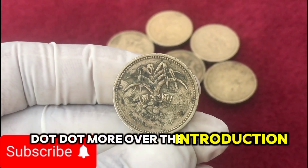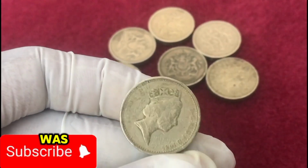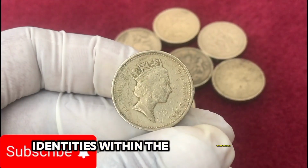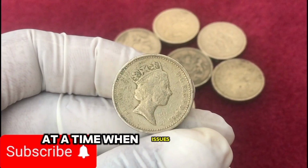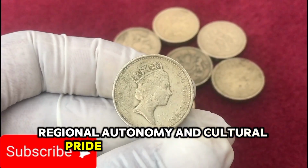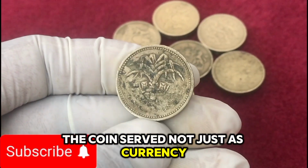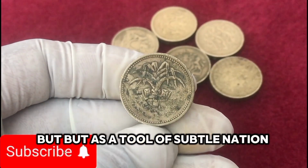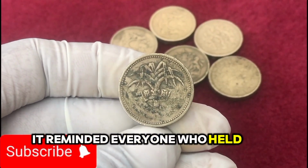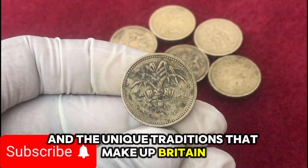Moreover, the introduction of the £1 coin and its various national emblems was a way of acknowledging and celebrating the distinct identities within the United Kingdom at a time when issues of national identity, regional autonomy, and cultural pride were becoming more prominent. The coin served not just as currency, but as a tool of subtle nation building and cultural recognition. It reminded everyone who held it of the shared heritage and the unique traditions that make up Britain.